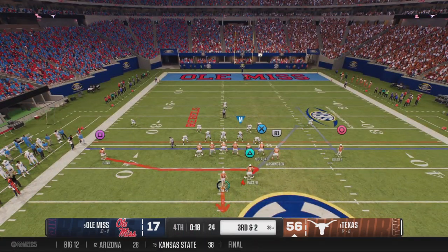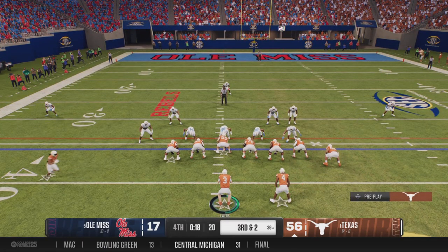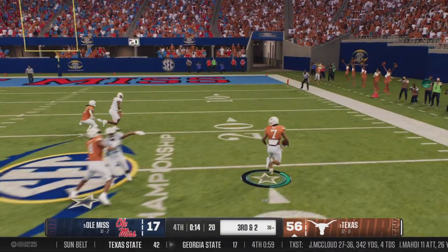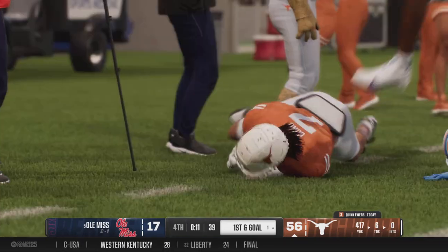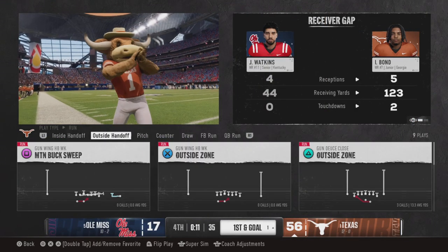And a timeout taken by the offense. 18 seconds on the clock. Get set. Big pass. Here comes a jet sweep. He's across the 25. Heads out of bounds after another big gain on the ground. This running game has been strong today.